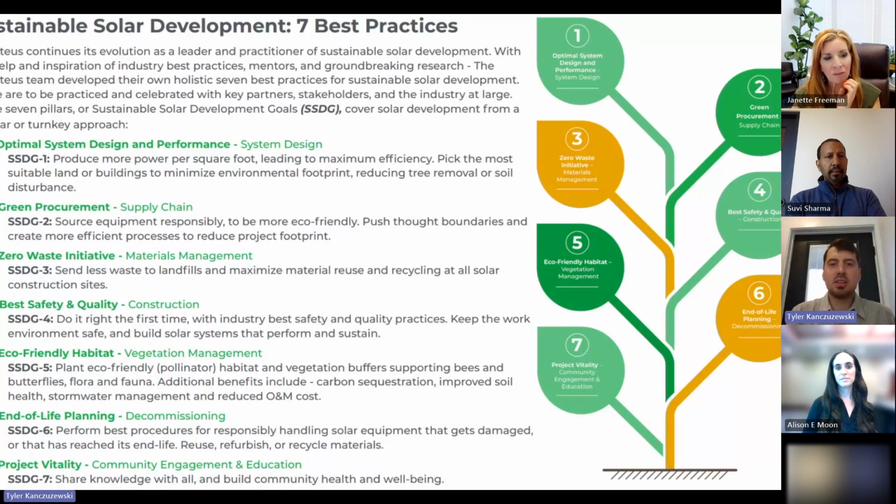Thinking about solar as more circular, from the start to finish of a job, and some different areas where we need to improve: system design, supply chain, managing materials on site, safety and quality in construction, vegetation management, and end of life planning. Decommissioning, which we'll dive into, is going to be a huge thing for the industry in the coming years. And then vitality and education for all, so that we're continually improving and educating our communities and each other on how to continue to improve and do things more circular or sustainable.